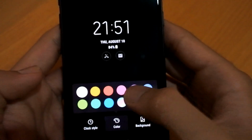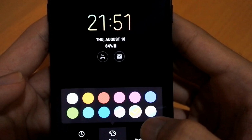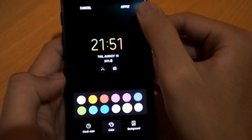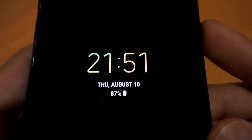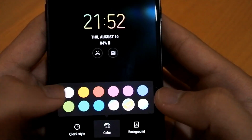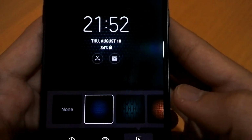Let's go back here, but you can also choose what color it is. So nice. And also you can choose this kind of rainbow color effect. I don't know if you can see it right there, but let's apply this and take a look. You can see right there, it's alternating. It is a rainbow color. It's really neat, so you don't get just a static color. Let's turn it back to white to preserve the battery life, but also the background, as you can see there. Look at that.